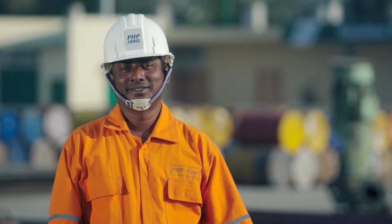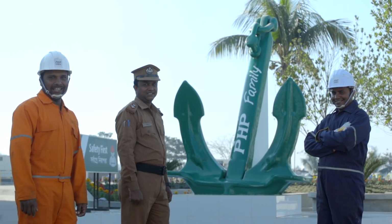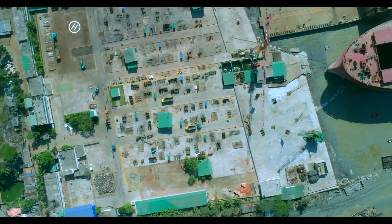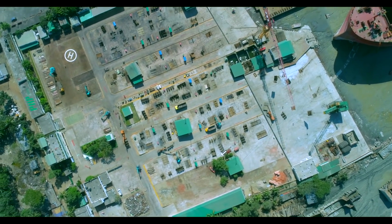Caring for the environment, the people, and all living species is our motto of sustainability. We at PHP are the change maker of sustainable ship recycling in the world.